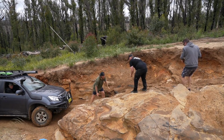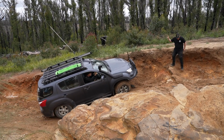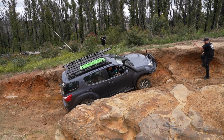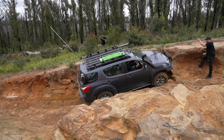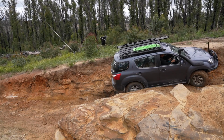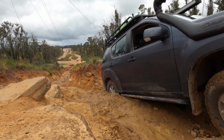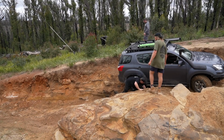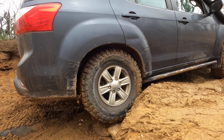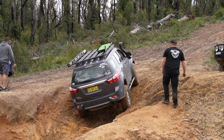A little bit of rock packing and manoeuvring him around, and we managed to successfully get him up that rock step there. That's all of us up that second bit of the track there. A fair few people sort of coming and going, so you end up with a little bit of a crowd at times.